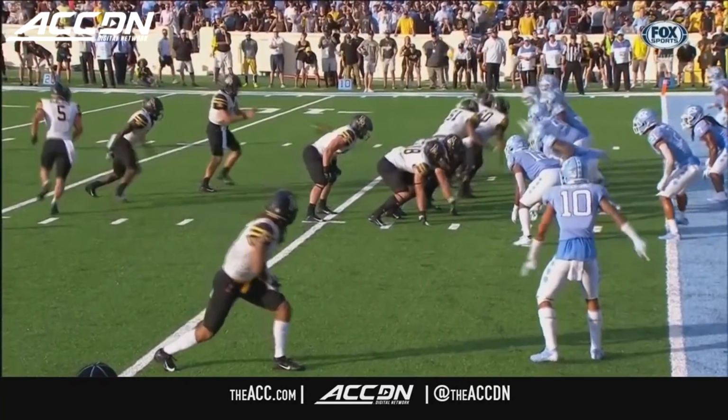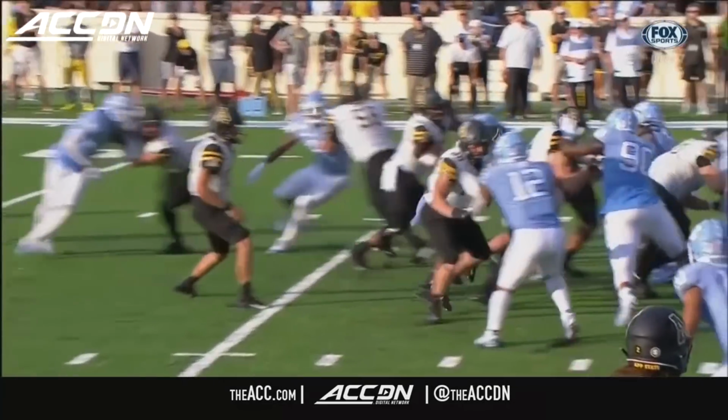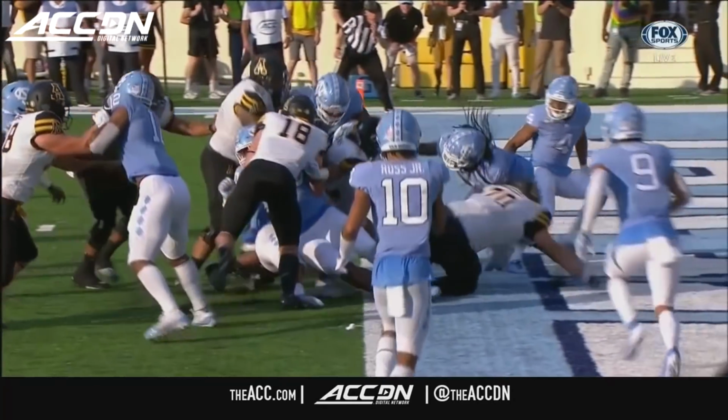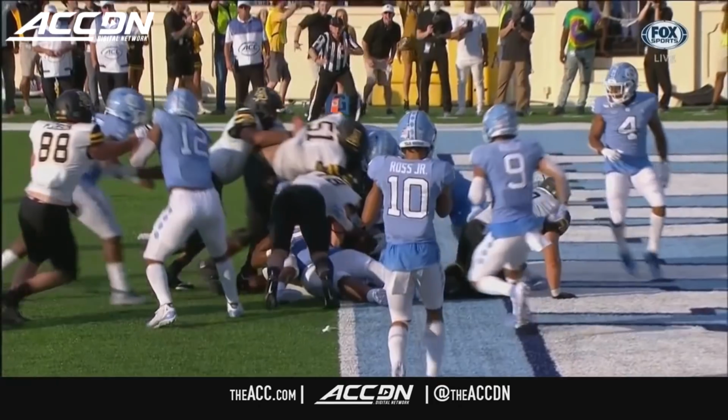This will probably be our best look at it. Look at the surge by the offensive line. Excellent job by the vets up front.